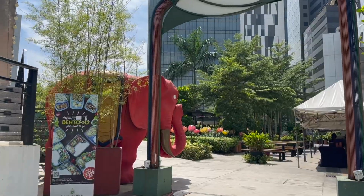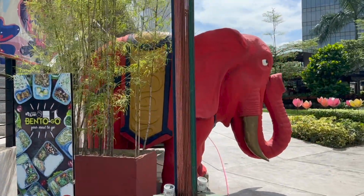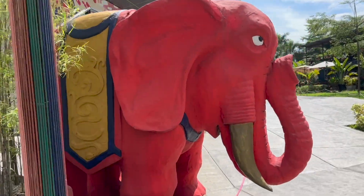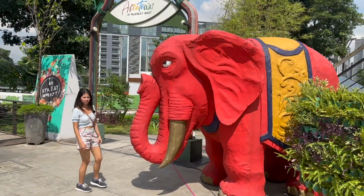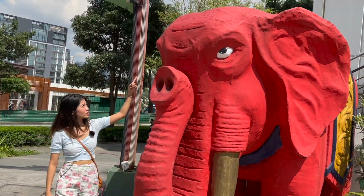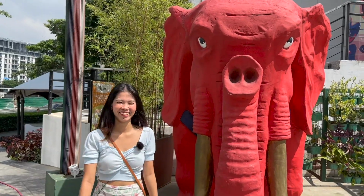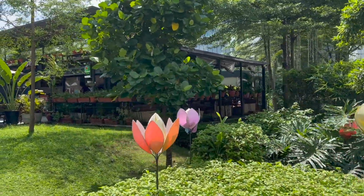And now we're crossing the street because Jenny saw a sign and it got her excited. I saw a big elephant. See, it's a big red elephant. I've never seen a red elephant, okay? The red elephant looks mad, see? The red elephant's like, whatever. It's Monday after all. Welcome to Asia Town.